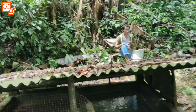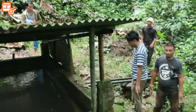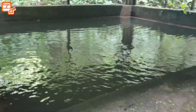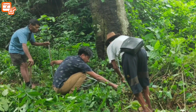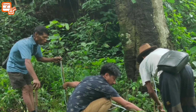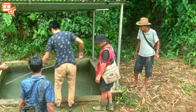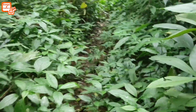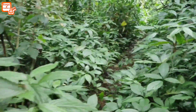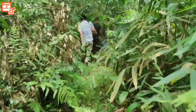So today we are here with the Department of Land Resource, and now we are going to start work. And now here we go. So the testings and surveys are finally complete. Now we are heading back home.